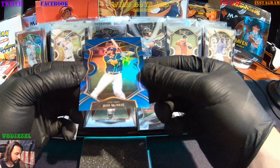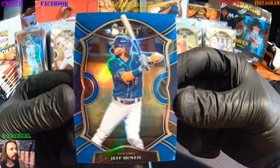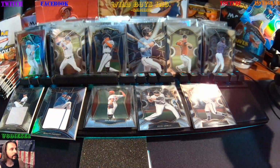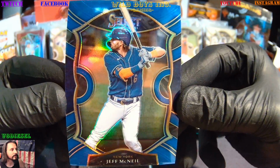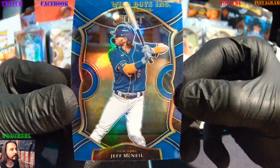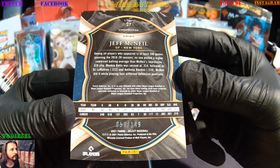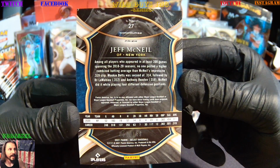Followed up with, what do we got here? We got a blue. Jeff McNeil, New York. On that blue Opti, let's get some clarity. Come on. Hold on. Focus. Unfocus. Focus. There it is. Jeff McNeil. Let me get that garbage off. And we know the blues are numbered. This one, 57 of 149. So we got some straight up fire at this first set.